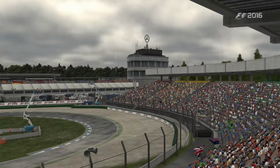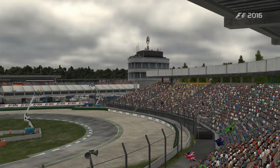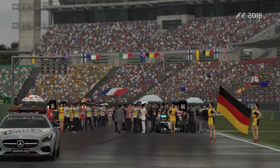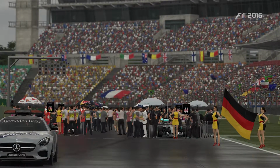Joining me on this very wet day is a man who's no stranger to driving in miserable conditions. Anthony Davidson, you've driven open cockpit, you've driven sports cars. How does the wet weather experience change between the different disciplines?